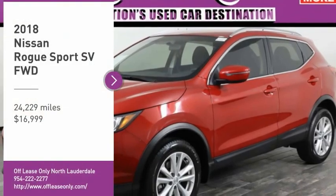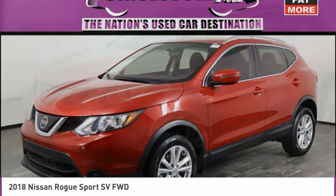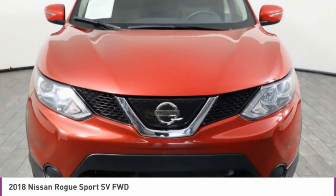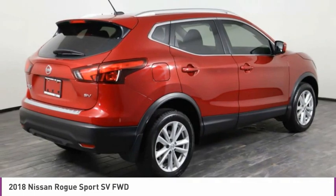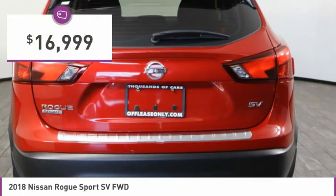We are pleased to show you the 2018 Rogue. The stylish Rogue gets 27 miles per gallon and still boasts nearly 58 cubic feet of cargo space. With a 5-star side impact safety rating and confident handling, the Rogue is more than you expect and everything you deserve, and is priced below $20,000.